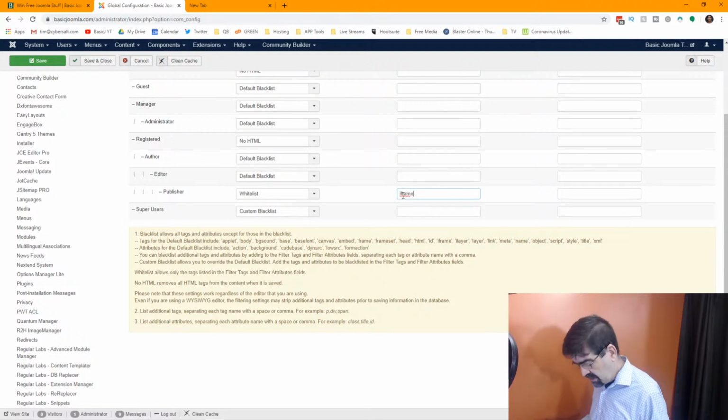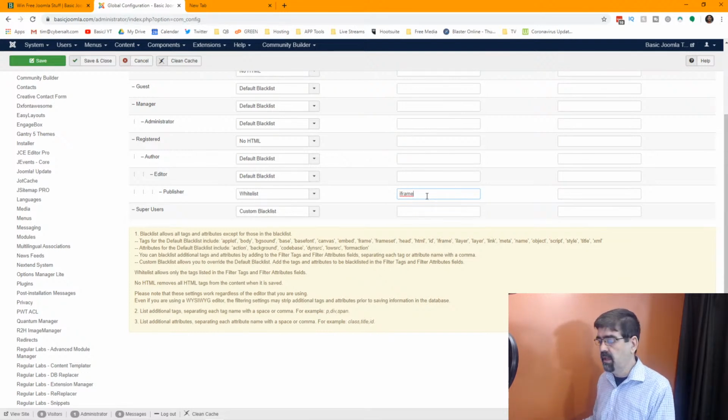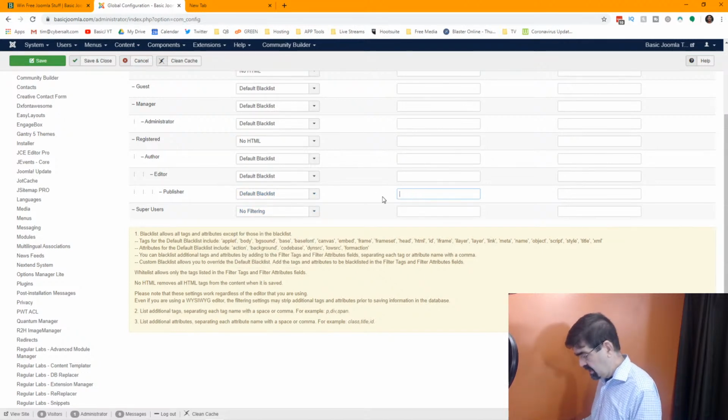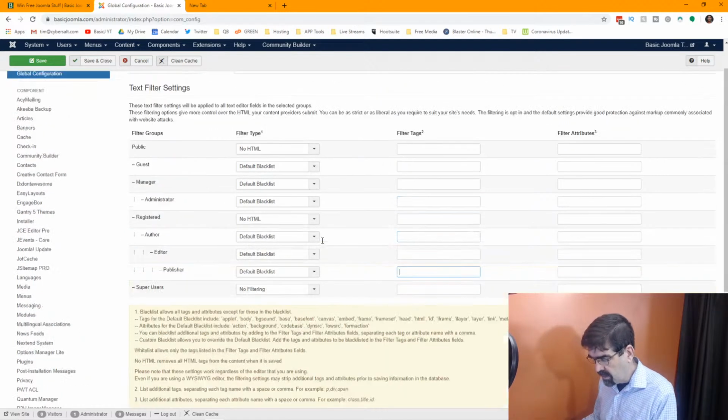Now, here's the thing though, by whitelisting, you're only allowing these things. So if you have a couple things, you have to make sure you list everything. Whereas if you blacklist things, then you're blacklisting everything. All right, you have your options, and also no HTML or no filtering. So I'm going to put this back to default blacklist. And here, super users, I'm going to put no filtering, which means basically allow everything. That's the settings that we had before, I think. Anyways, and then you're just simply going to save.